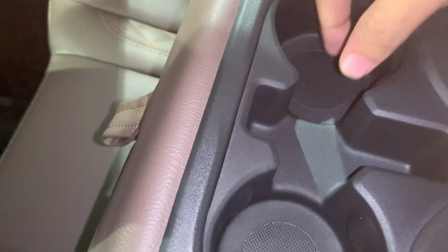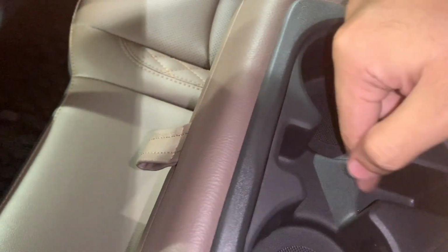You can see the rear space from here. There is a Jeep written over there on the mat. Let's open the armrest. Oh, you get two cup holders only. This is a weird shape. I don't know what you can store here. So the armrest is pretty good.